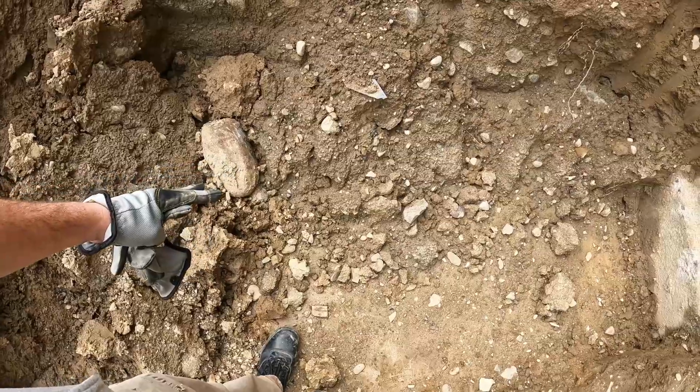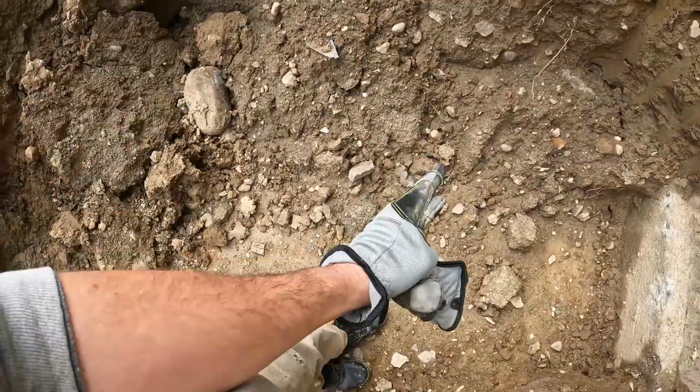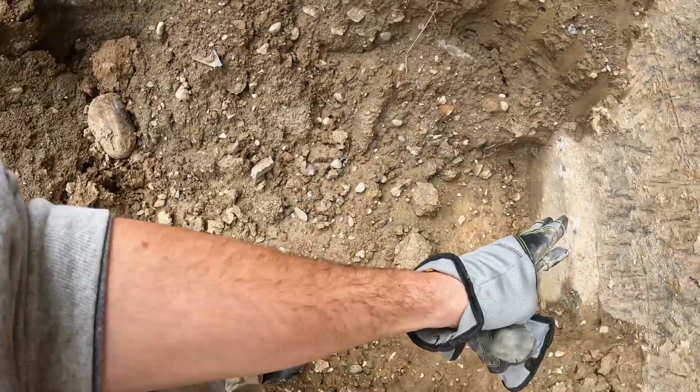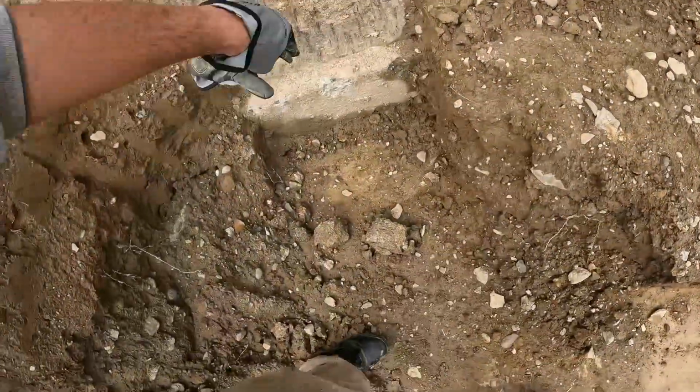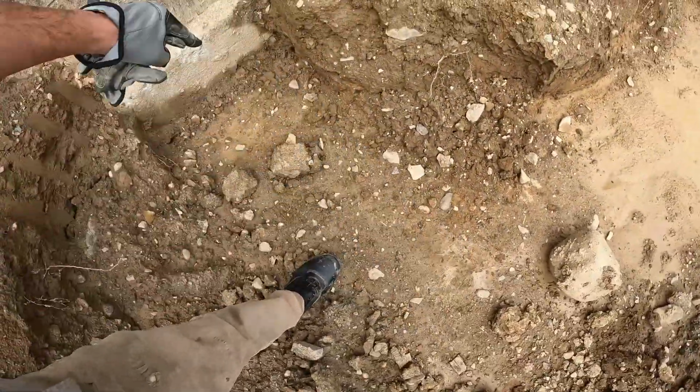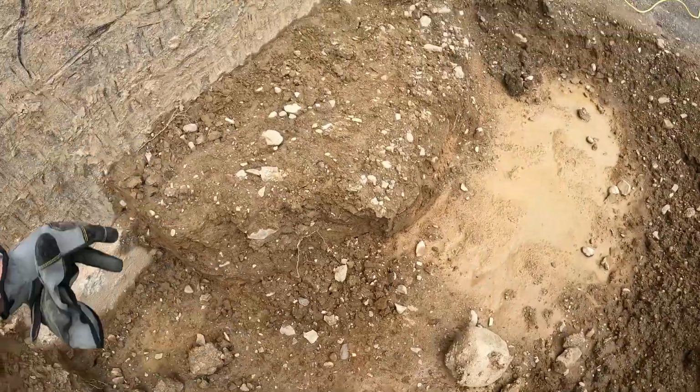The footings are 20 inches wide, so 5 foot minus 20 inches leaves you at 3'4". So now my next cut, which will be right here, is a 3'4" cut, and then these I have to make after I measure.